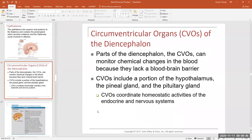Now, what about around those ventricles and around the diencephalon? Well, those are the organs and structures that I call the circumventricular organs that are not protected by the blood-brain barrier I mentioned earlier. So you just have to know the three that there are: the hypothalamus, not protected, the pineal gland, and the pituitary gland. Those are the circumventricular organs.